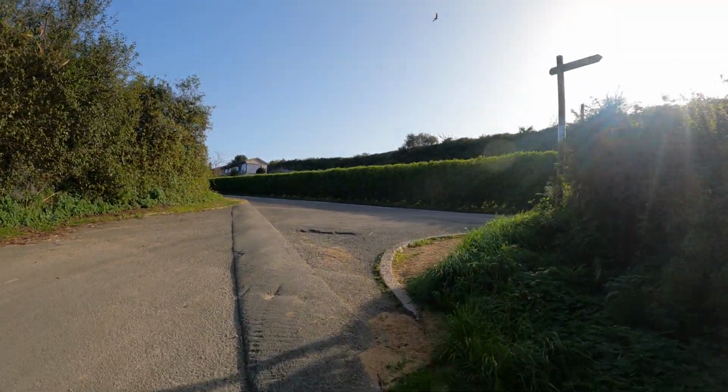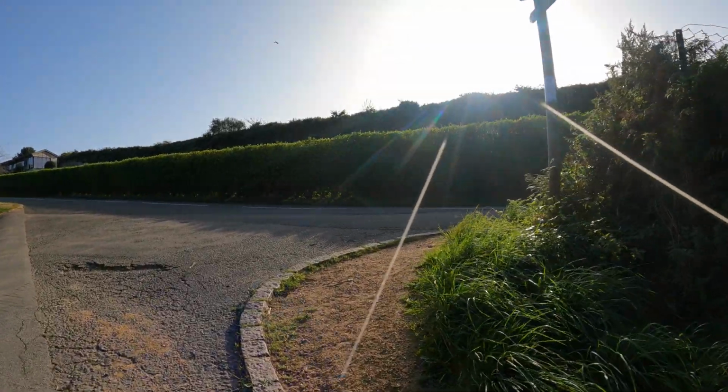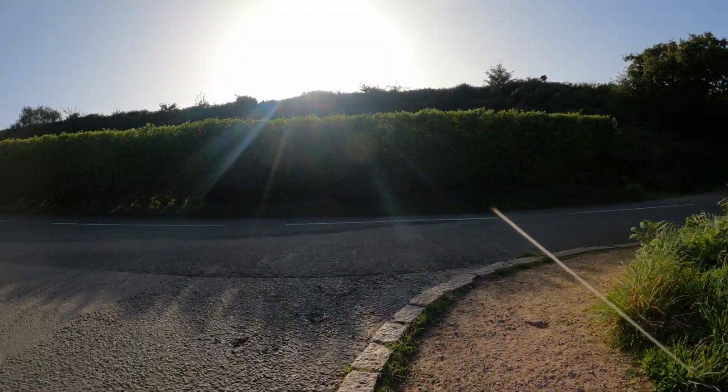What do you mean? Footpath. Are we going further round? Let's do it.